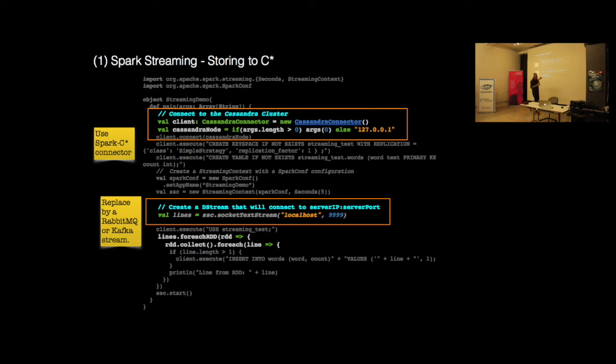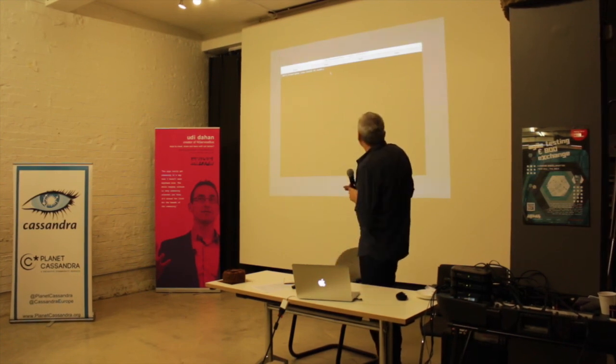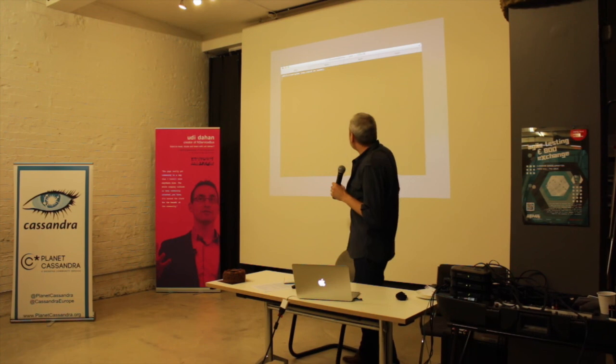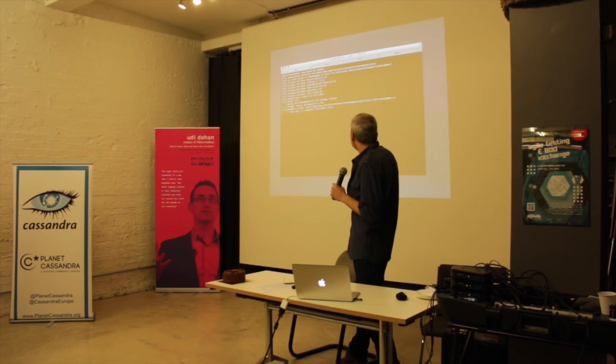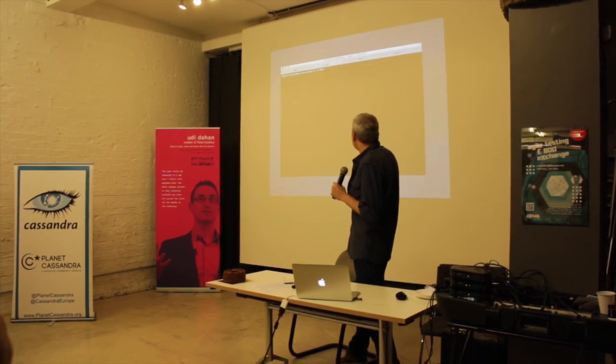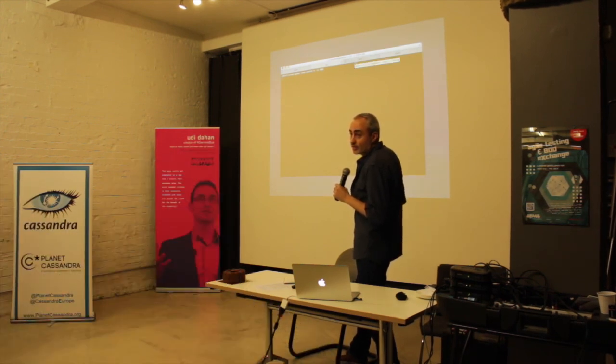This is very simple, but it is the basis of all the ingestion of data that we're going to use. I have here an example of how this works in the console. You just compile this project into a fat jar with SBT assembly. Then this is netcat. It's going to capture everything which is on the screen.